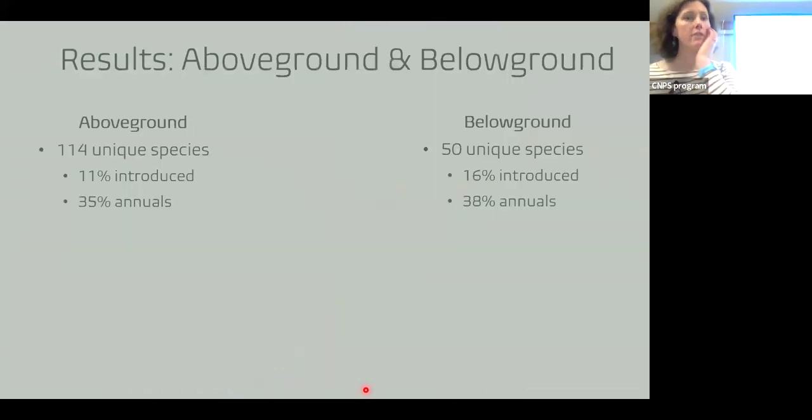Okay, so some results. This system, the Mountain Big Sage system, is known for its species diversity. It's higher elevation, it's cooler, and it does have really high diversity. Above ground, we found 114 unique species, and in the seed bank, we found 50 unique species. Some of those are still unknown.